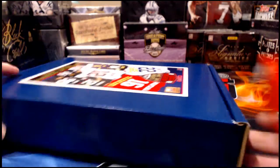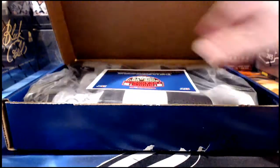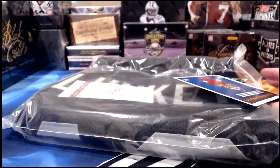All right, Game Day Greats jersey. Where is the seal? There it is. I always have such fun stuff in here. I'm always interested to see what comes out of Game Day Greats because it can be anything. It can be new, old, whatever. Oh, this is actually very cool, guys.